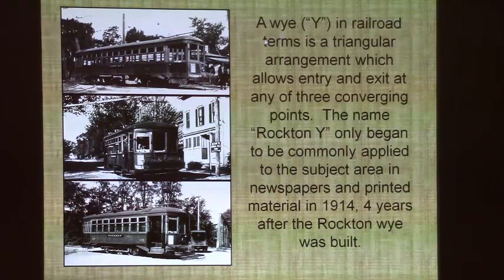And in this picture, you see cars coming in from three directions. This one just came in from Lyon Street. That's the old Rockton Y Market behind it. This one's coming down Hewitt Street. And this one's coming up Clisby Avenue. And you can see the bridge that this one just came off over in the background here. So that's coming in from the three different directions.